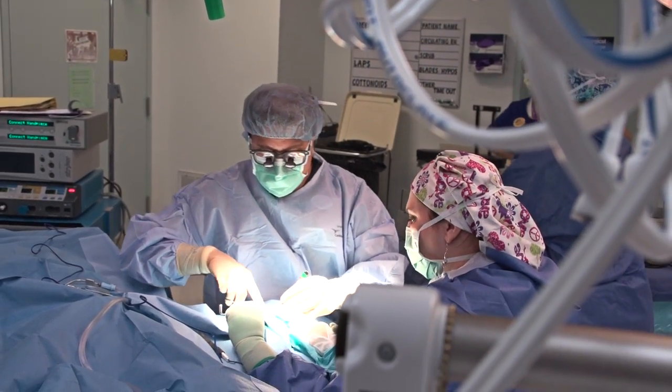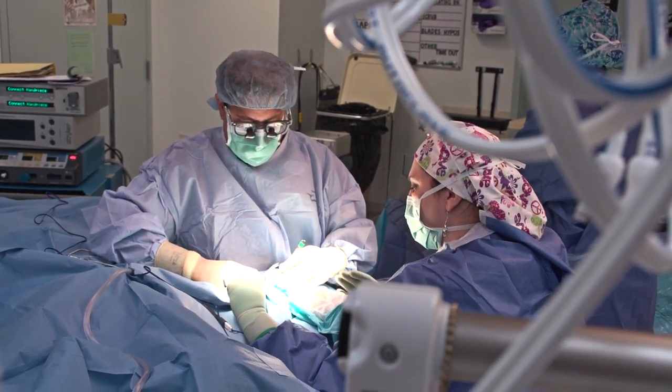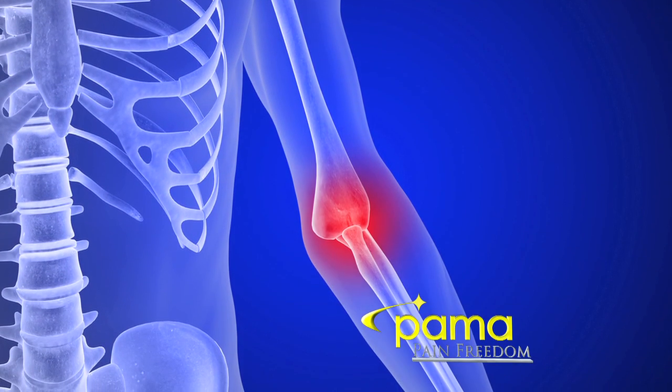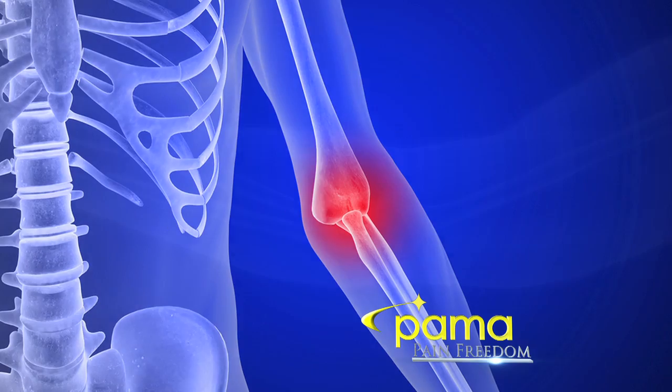Tennis elbow can present as both a sharp pain and a chronic pain. It usually gets very sharp when they try to lift something heavy. And they'll feel that sharp pain in the elbow, which can radiate into the forearm as well. But once you get it, it can sometimes be very difficult to treat. It usually lasts for months.